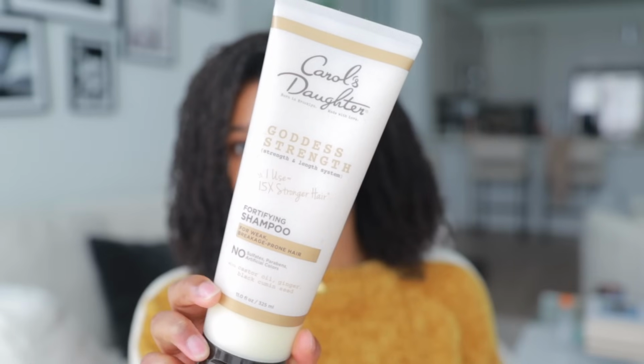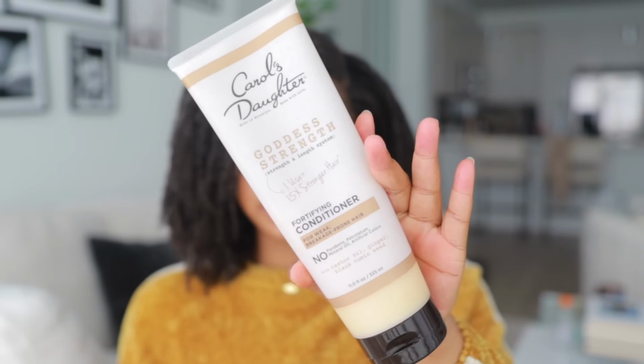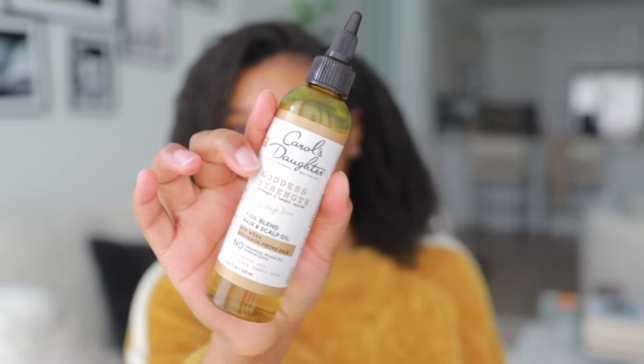So today we're going to be trying their Goddess Strength line. So we have the shampoo, we have the conditioner, we have the mask, and we have the oil. The mask is the only product that I actually bought myself because I wanted to try the full scope of the line, but everything else was sent to me in PR.